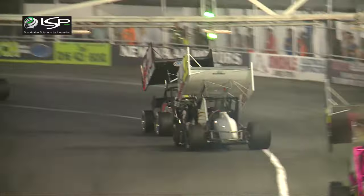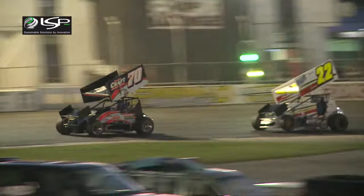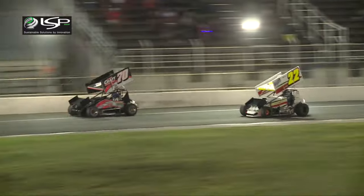There's only a couple of laps to go. Has anybody got an answer? I don't think anybody's going to catch Jimmy McCoon. He's got it absolutely dialed to perfection here for the last couple of laps.